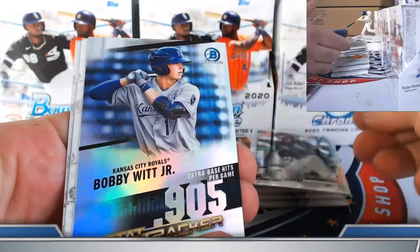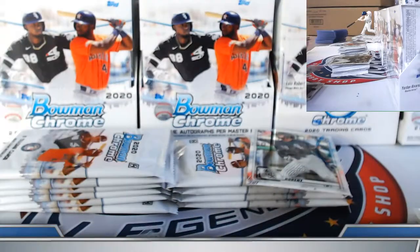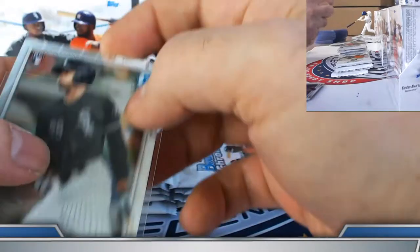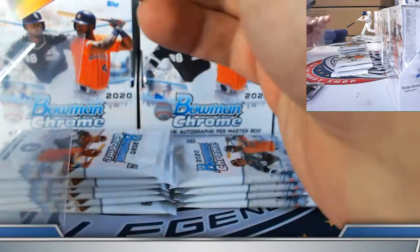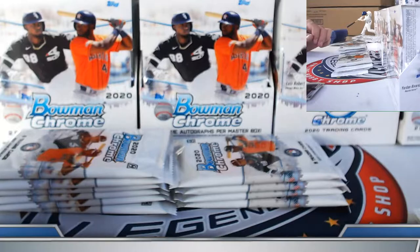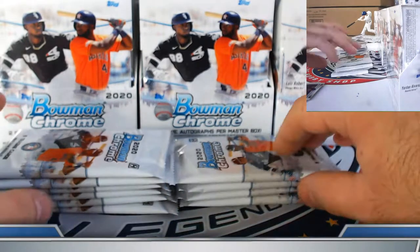All right, Luis Robert. See, we got a better count in this one. Bobby Witt on the stat tracker insert. Larry, see if we can put him on the board for you, good sir. You know, did not get a rookie autograph in that first case either? That just kind of hit me as well. No, we didn't.